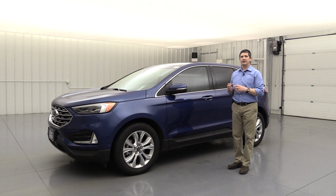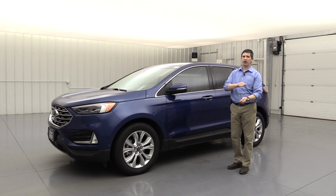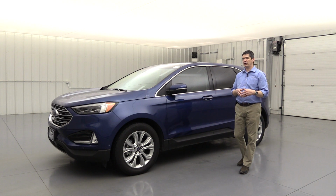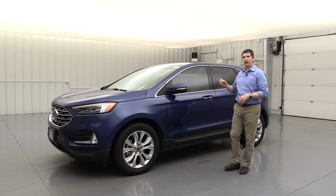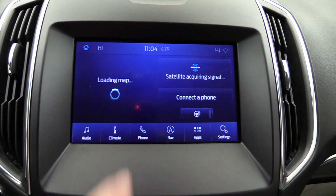Also, evasive steering assist is part of this package, just like we talked about earlier in the video. It's going to assist you if you can't avoid that front collision and you want to try to avoid that. It'll help with the steering assist, which again can be activated or deactivated in those driver assist feature settings.